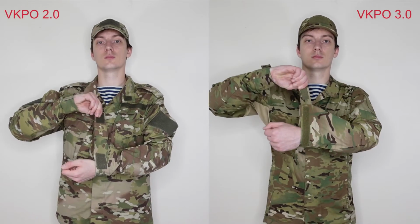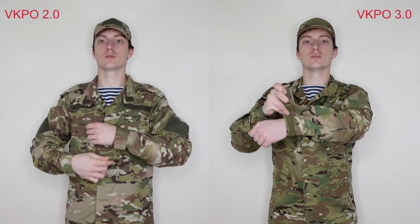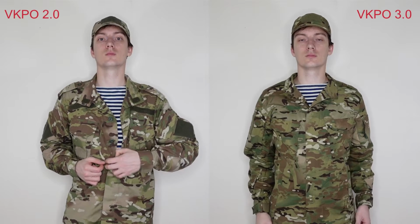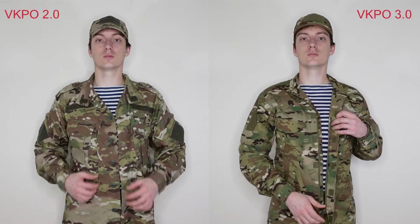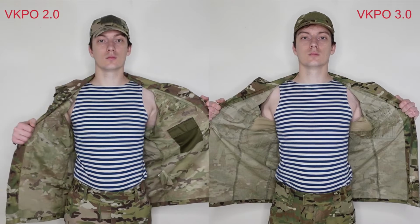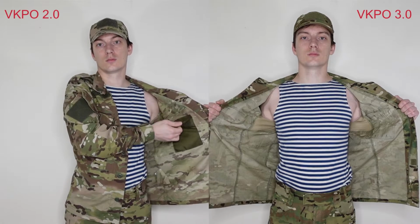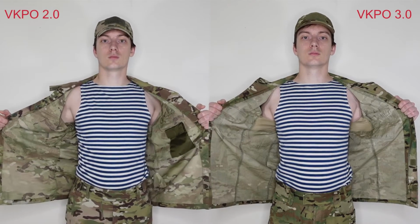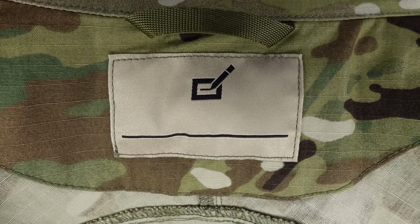The cuffs on the sleeves of both jackets have a hook and loop closure. The Velcro from Triada is in one piece. BTK has two separate ones. The VKPO 2.0 jacket is fastened with 6 BDU standard buttons, while VKPO 3.0 fastens with a Canadian button and zipper with Velcro. On the inner left side of the VKPO 2.0 there is a waterproof pocket for documents, while on the VKPO 3.0 there are no pockets on the inside. On all VKPO 3.0 elements there is a tag for the owner's name. On the VKPO 2.0 there is no such tag, but there is a QR code we discussed earlier.